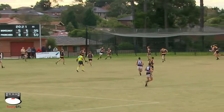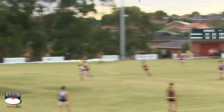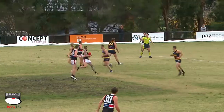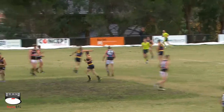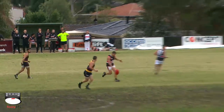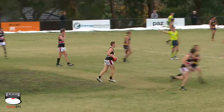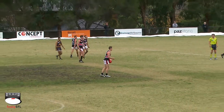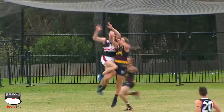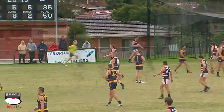They load up once again here, Park Orchards. Long kick deep into the forward line, but Doncaster East managed to clear once more. And there's a free kick now going to Big Dan. No, it's going against Dan Gordon, and it'll go the way of Park Orchards. So again, they'll load up, this time with Galings. Yeah, so Jacob got it to Galings, copped one in the back from Gordon as Park Orchards chance to reload inside 50. Daniel Gorringe, eyes only for the football.